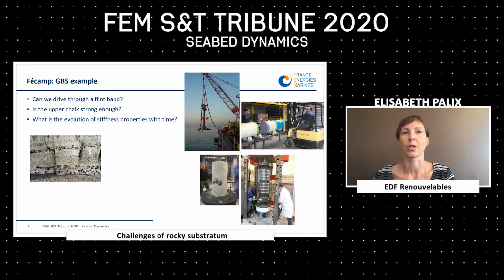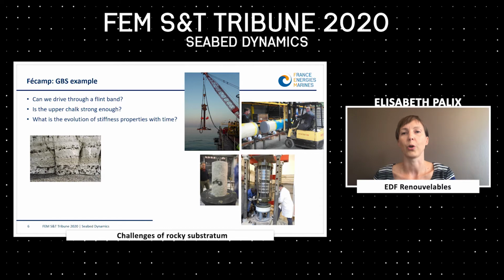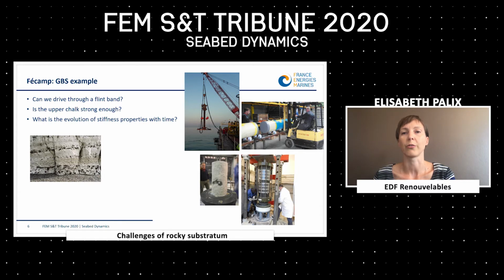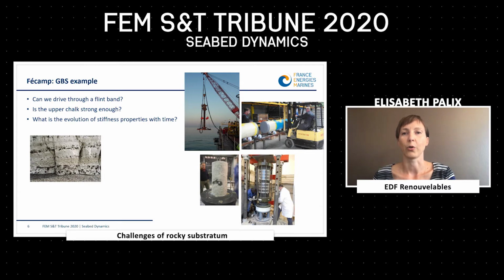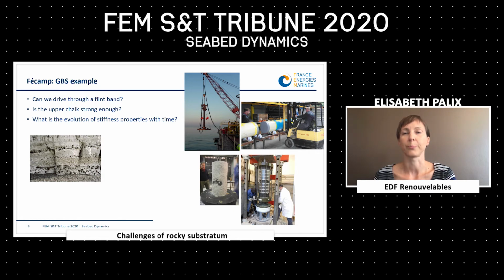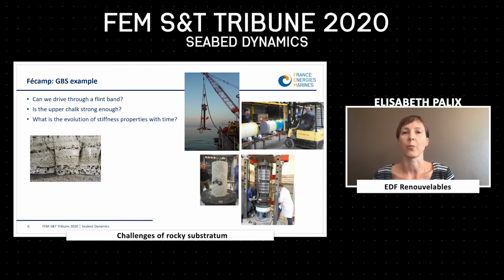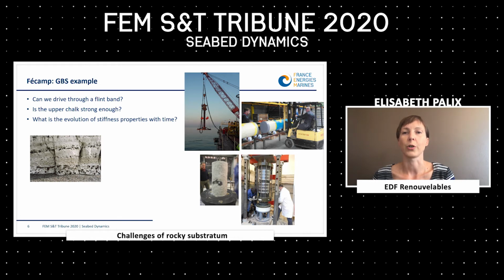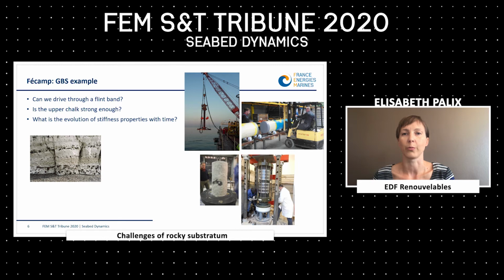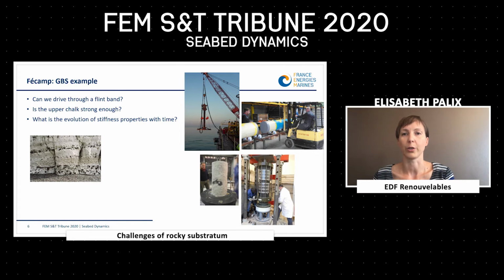So the question then was, was the weathered upper chalk strong enough for a GBS concept? For that we ran some quite specific site investigation involving a very large fiber core. The idea was to get some intact samples, because the first samples we got from drilling on normal size fiber core diameter were quite disturbed by the drilling operation.